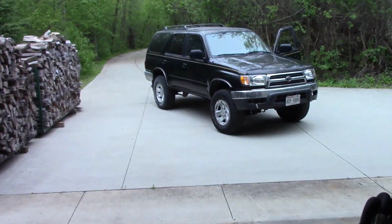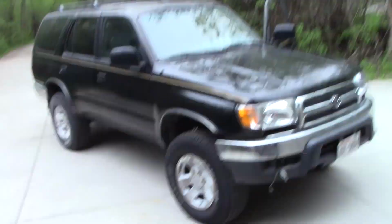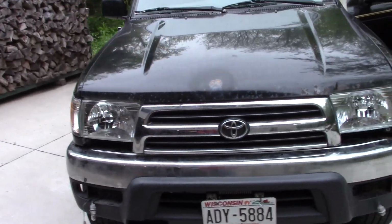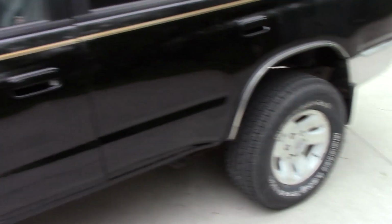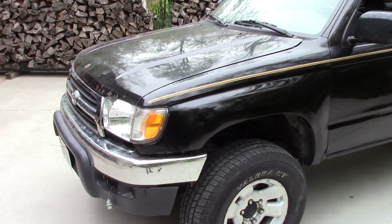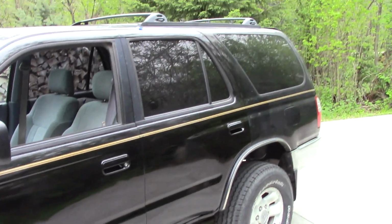Quick walk around with you guys. The engine runs pretty good. It's been sitting for a long time, and that's why it's idling a little rough. We did a quick spray on this door and fender before we looked at the frame, which was probably not a good idea. Waste of time.